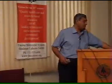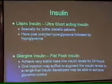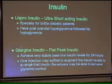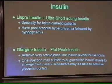Premixed insulins, as I said, are given in pen injections as well as in syringes, but the pen injections are helpful because of the convenience which they confer to that particular patient. It's the same thing. The Lispro is given for the brittle diabetics who have a postprandial hyperglycemia. But saying this, Lispro is one of the insulins which has come out in the last decade.